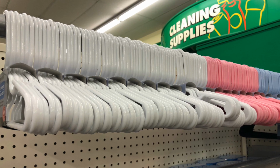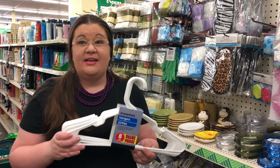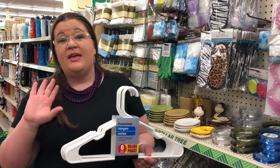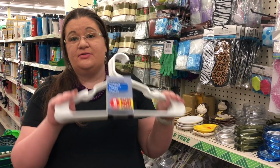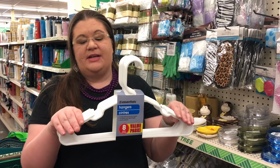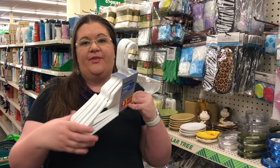Okay, another thing from the Dollar Tree I love are these hangers. There's 8 in a pack, and of course everything's $1, so it's a great price. And one way to make your closet look super neat and tidy is to use all matching hangers. So these are so affordable, you can probably get yourself entire matching hangers. And I also love the little groove here. If you have a strap, it won't fall off of the hanger.